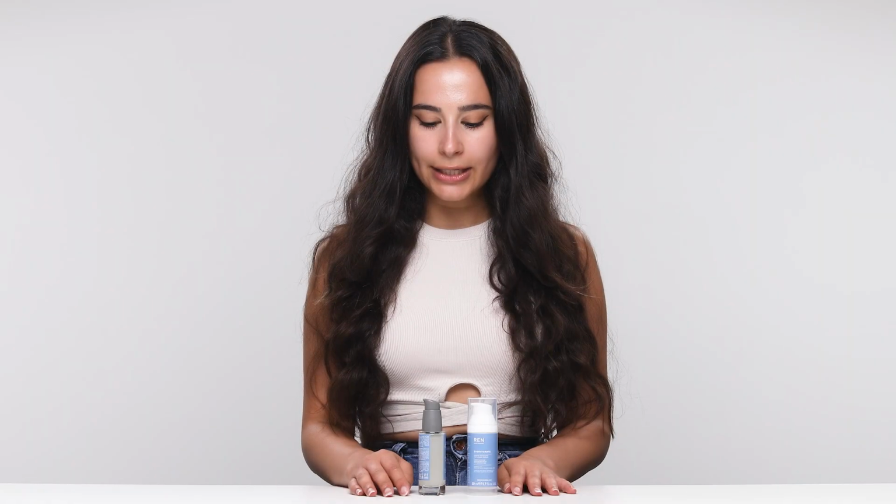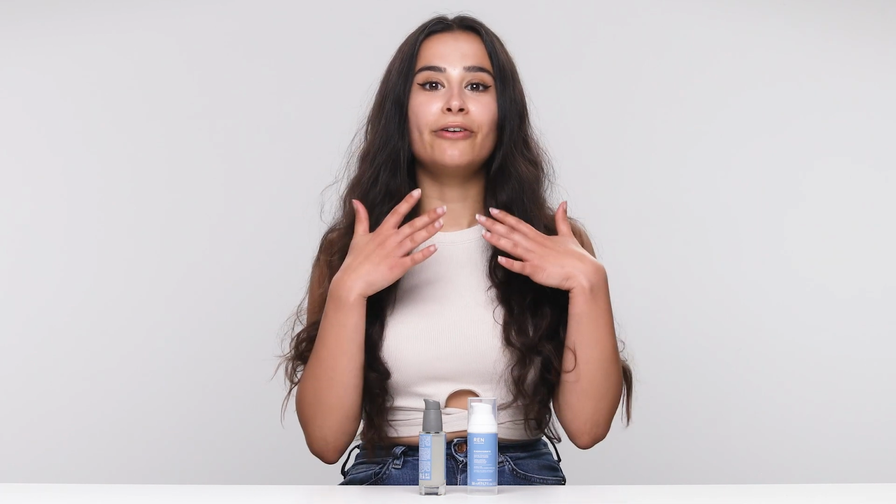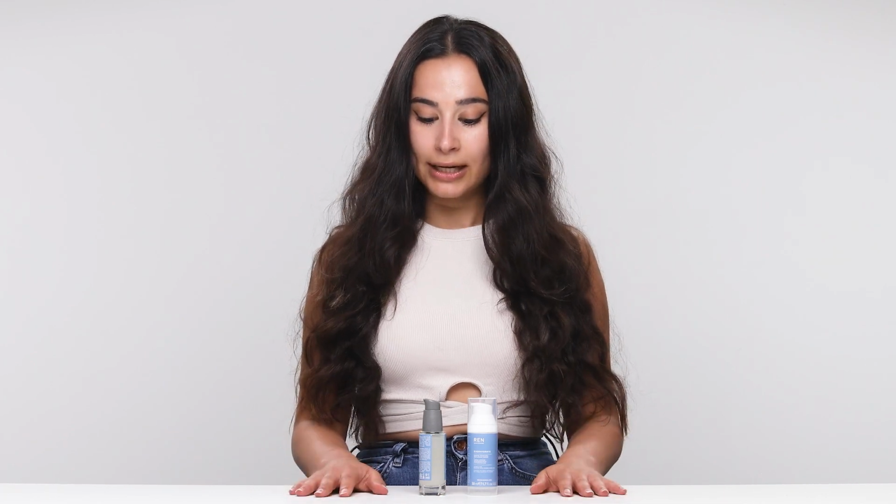I have combination skin, so I've got oily skin in my T-zone and then dry skin on my cheeks and around my nose and lips. And I can say it did really help hydrating those areas. And what I really liked about it as well is that it didn't make the T-zone oily or greasy.